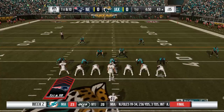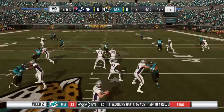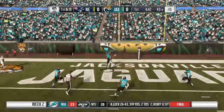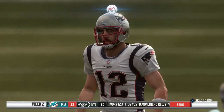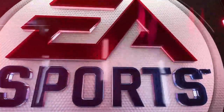So in Jacksonville territory now, here's a 1st and 10 at the 43. They go play action here on 1st down. Uncorks one for Davis and nearly picked it off. He had a chance to come down with that in the end zone, but it'll wind up just being incomplete.